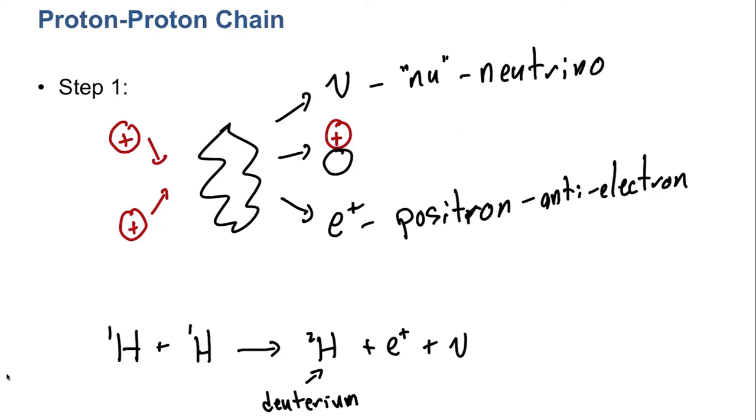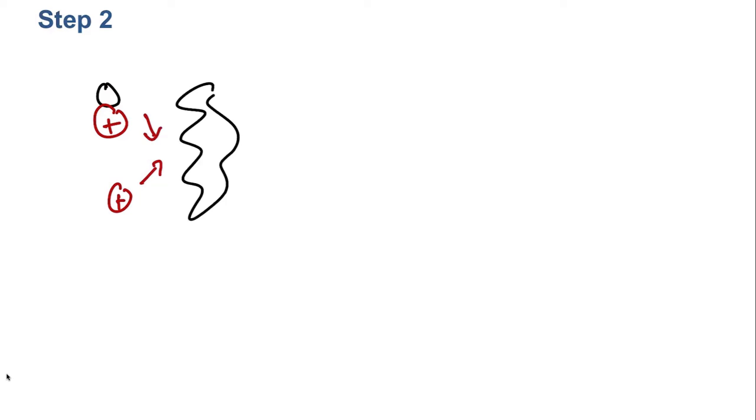Great. What is step 2 of the proton-proton chain? Well, step 2 is, let's take one of those deuterium nuclei that we just created, and let's smash that with another proton. Bring these two together, nuclear physics happens, and out the other side comes a nucleus that has 2 protons and 1 neutron.